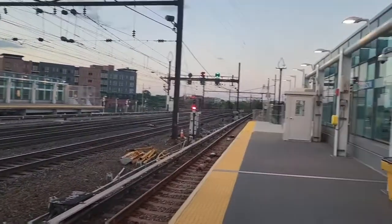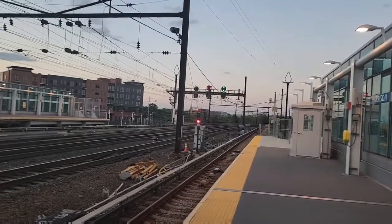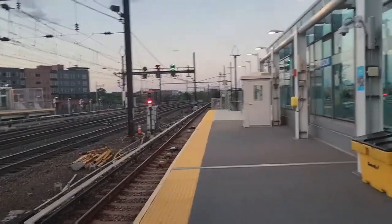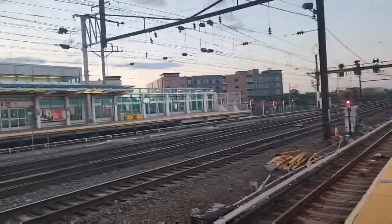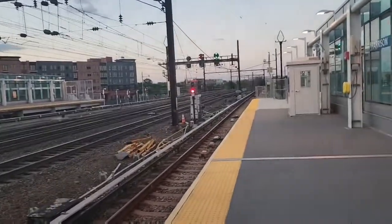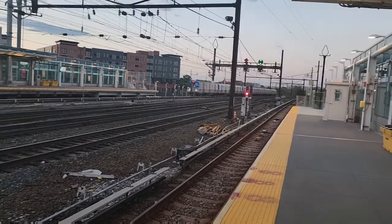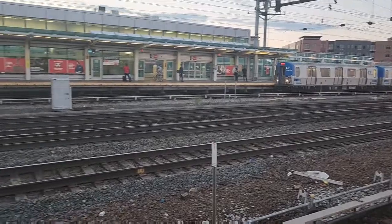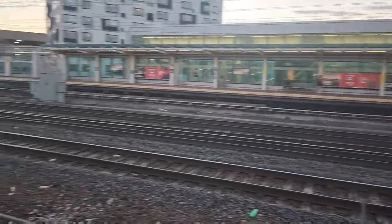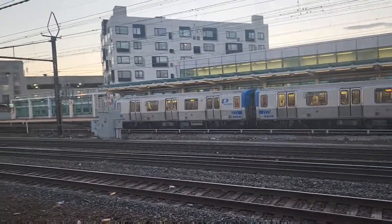This is a little bit shocking to me because I do not see a single PATH train towards Newark for the past, I don't know, 5 or 10 minutes. I can't recall too much. Alright, finally. I'm guessing these people are waiting a little bit longer than what the train is supposed to come.